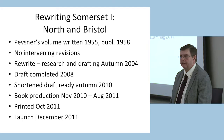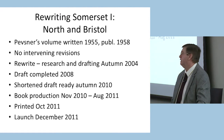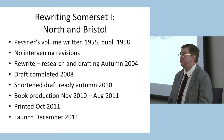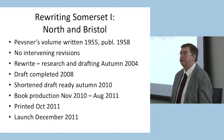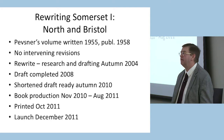So when I got to pick up this revision starting in 2004, it hadn't been touched for just on 50 years. It was written in 55, published in 1958, with no intervening revisions. That was really unusual, not to have any, not even the typographical errors corrected, nothing. And so I started researching and drafting the rewrite, and they were very generous.